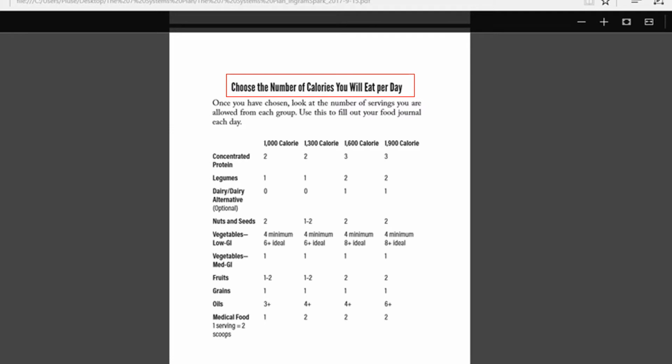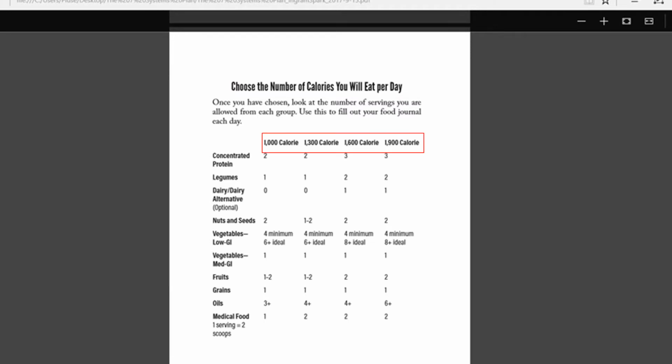First thing I want to show you is how you choose the number of calories you will eat per day. If you turn to this section in your book, you'll see that there are 4 different categories that you can choose from: 1,000 calories, 1,300, 1,600, or 1,900. Now for most females, I start them at 1,300 calories, and males 1,600 to 1,900 calories, depending upon how active they are. So you'll have to make that determination, and this can always be changed as you go along.